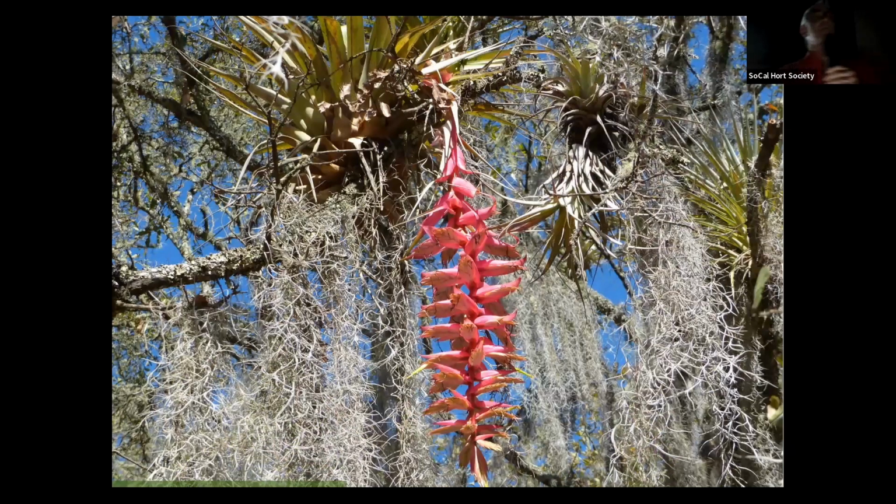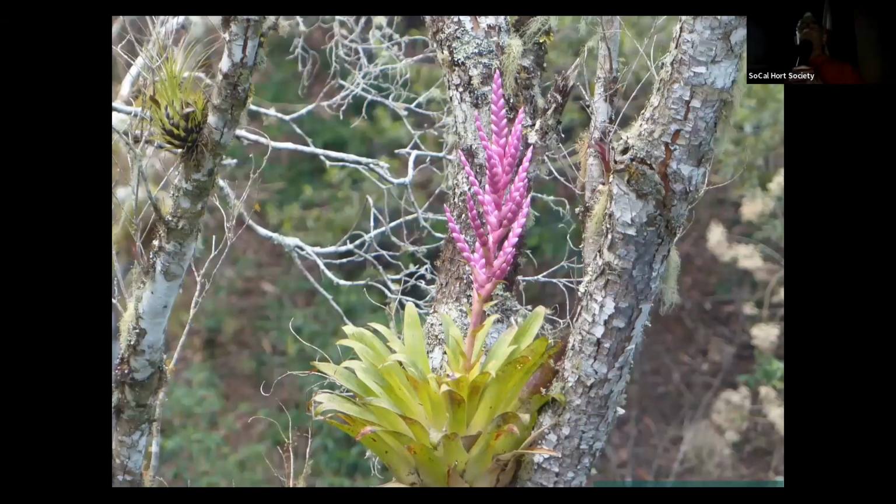Tillandsias have become really popular in recent years. Maybe the most spectacular of the ones in Oaxaca is Tillandsia prodigiosa. When they're in bloom, you can see hundreds and hundreds of these dangling pink bubblegum things. And it's spectacular. Now, Tillandsias can confuse people.